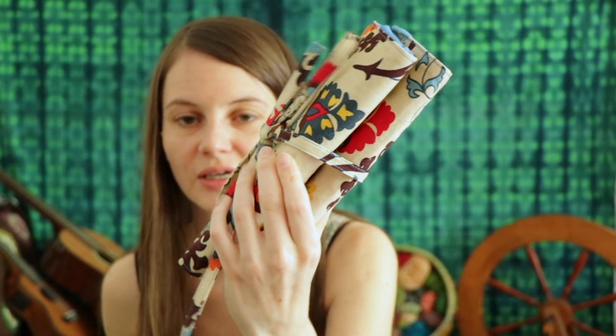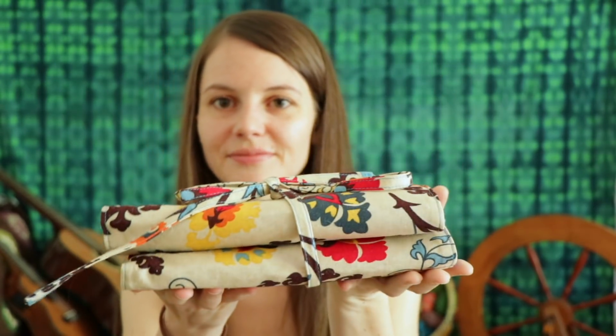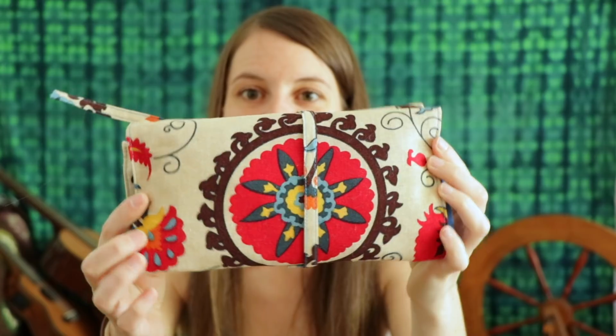So here is my case full of my needle collection, and I really love it.